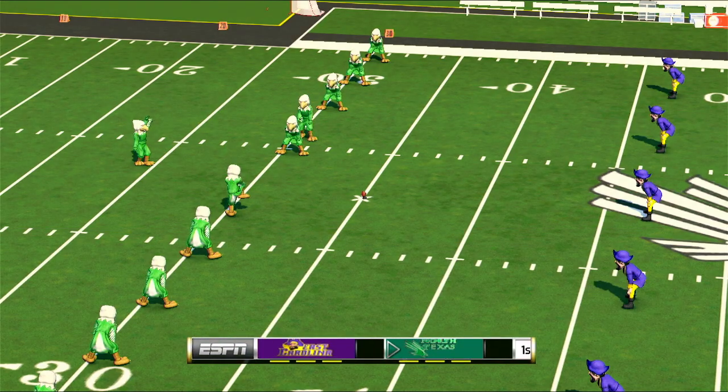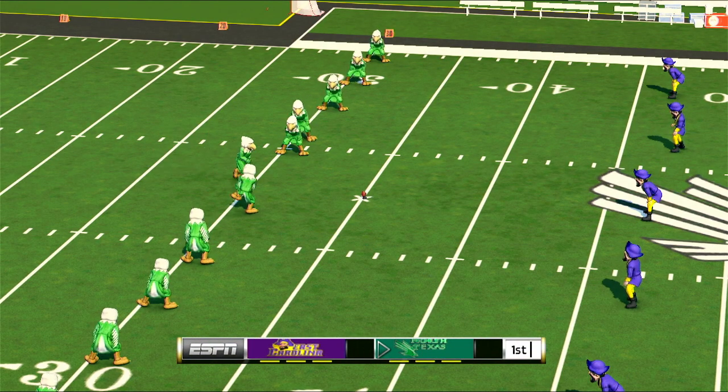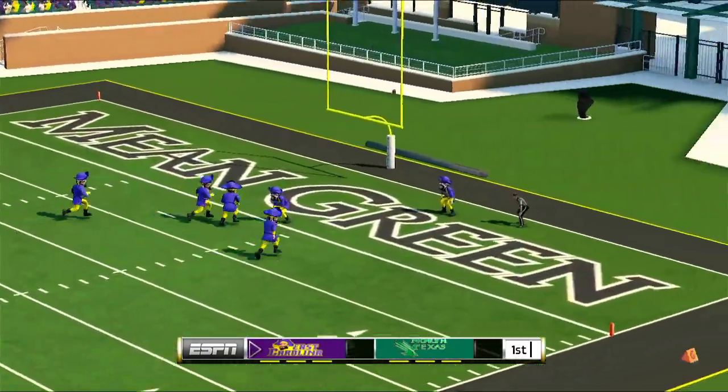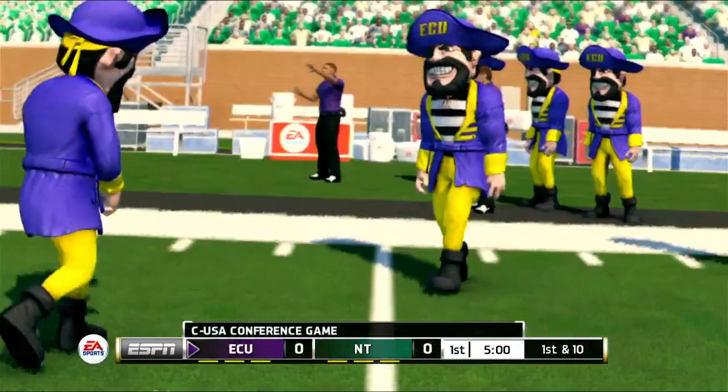Both teams are lining up for the kickoff, and we're just about set to get this one underway. Nice kick, plenty of distance. And it sails out of the end zone for a touchback.